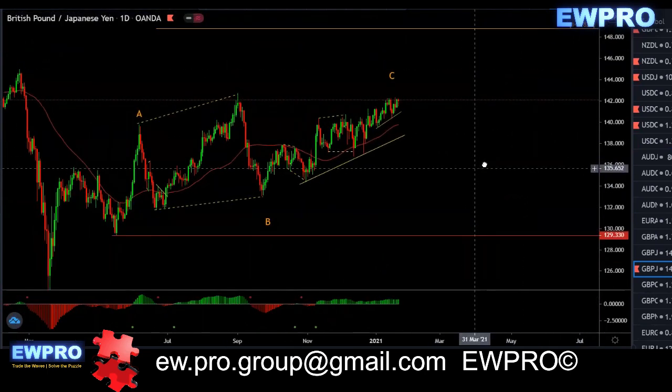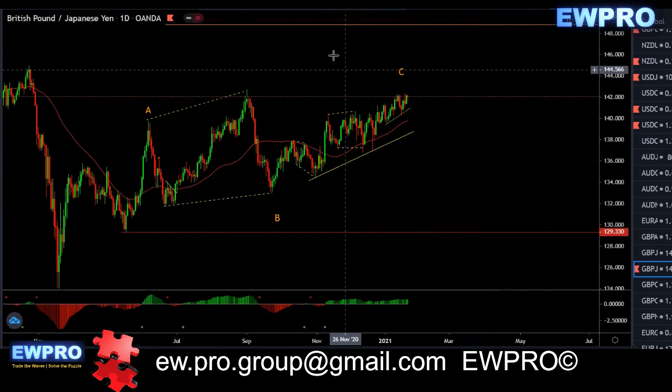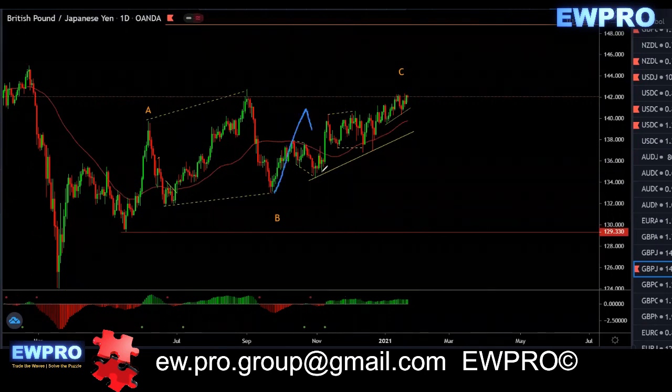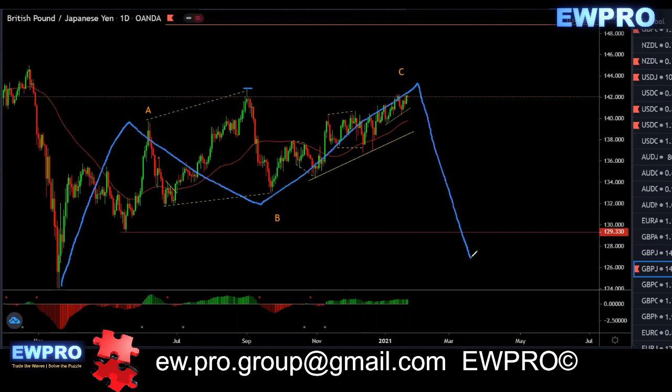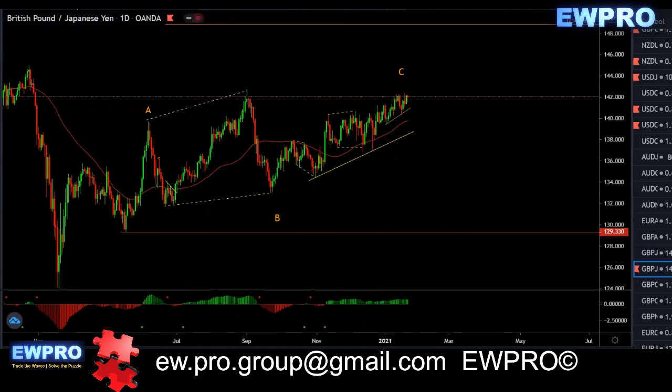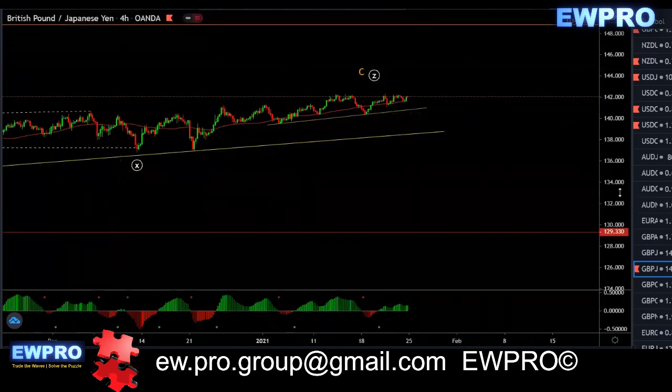Still very slow. All this I've been saying, very slow, very choppy. We are just about breaking this top here. So we get that A, B, C, and then we should get more downside. I'm waiting for it, it's so choppy, very difficult to trade.